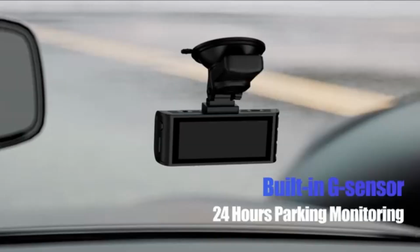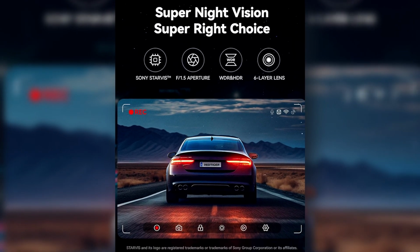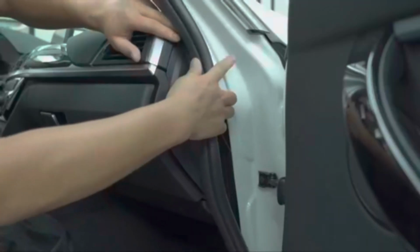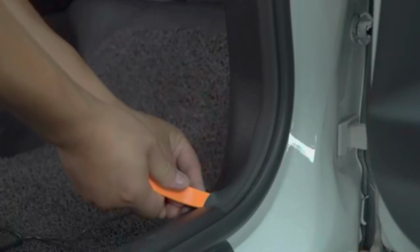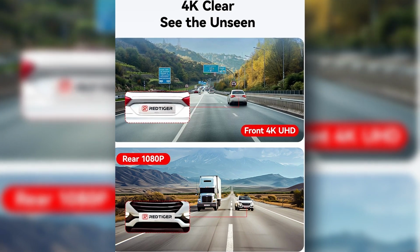The F7NP is designed with safety in mind. Loop recording ensures continuous video capture even when the memory card is full. Its G-sensor automatically locks collision footage, preventing it from being overwritten. Additionally, the 24-hour parking monitor with a time-lapse mode provides non-stop surveillance, though a hardware kit is required for parking mode.